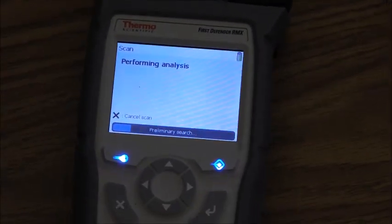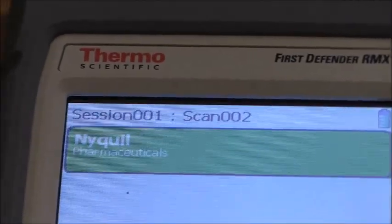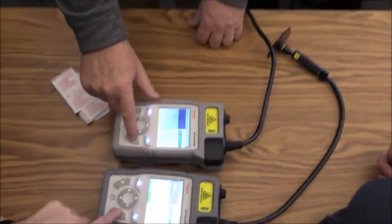So let's see what type of a hit it got here. Boy, it sure looks like it. So yours is yellow and theirs is green. Just a matter of how it actually got in there. Here, let's go look at the spectrums. Remember how we do it? Enter, view spectrum, enter.